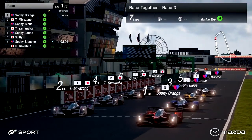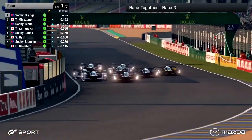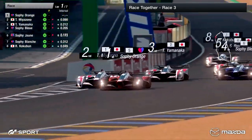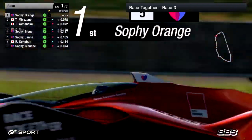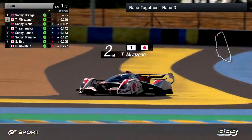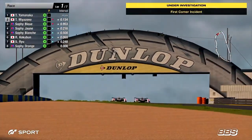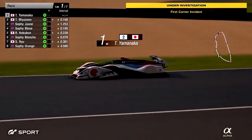Lights out and we're racing. Good start then from Takuma Miyazono. Sophy Orange immediately darts over to try and hold the charge then of Miyazono. Look at Blur then trying to attack on Yamanaka, who's managed to inherit third place as they come towards the braking zone of turn number 2. This is a prime overtaking opportunity and there's contact there between Miyazono and Sophy Orange. That means that Yamanaka is now out in front.